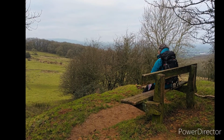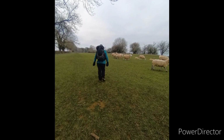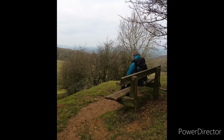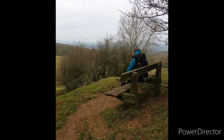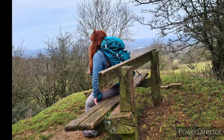The hills can be quite hardy and you need to have some stamina for these hills, but once you are up there, it is breathtaking. It is a real sense of well-being. You just feel so nurtured, so connected. It is absolutely gorgeous.